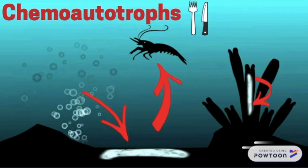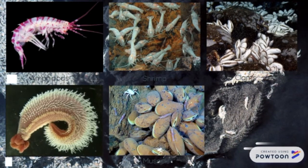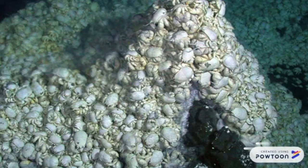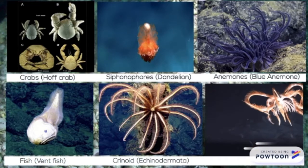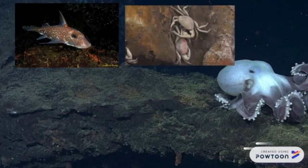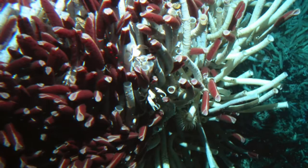Here they are filtered out and grazed upon by the thriving communities of invertebrates, which are comprised of amphipods, shrimps, clams, worms, and mussels. These primary consumers are in turn being preyed upon by the secondary consumers, which are crabs, anemones, and fish. In turn, they are then eaten by the tertiary consumers, which include ratfish, blind crabs, cutthroat eels, and vent octopus. Some organisms form symbiotic relationships with chemoautotrophs.